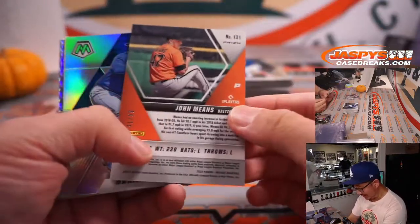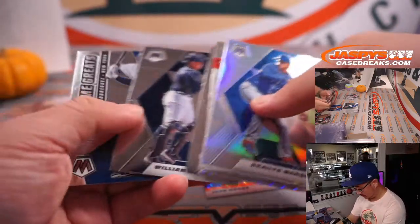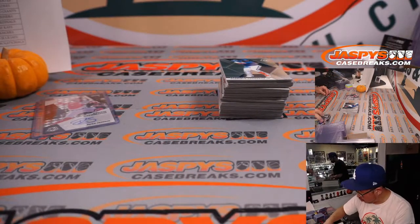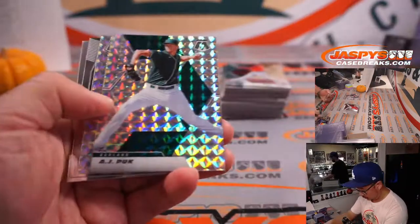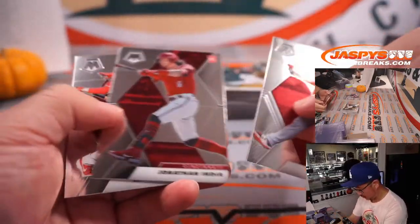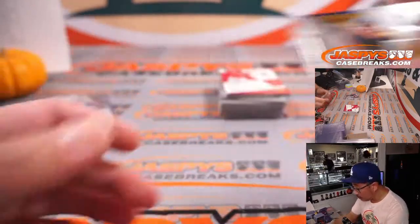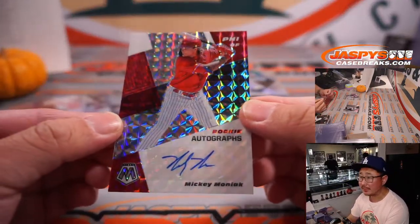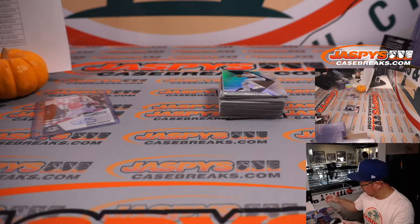We got a blue John Means, 41 out of 99. That'll be for Sherry and the O's. That's a nice one. Mickey Moniak autograph. Rookie autograph for the Phillies. Brian Croft won the Phillies in the filler.